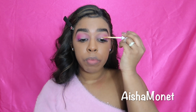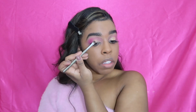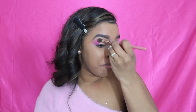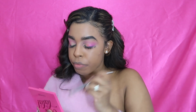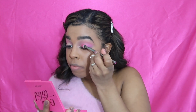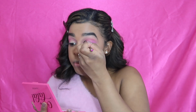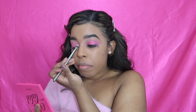I'm just going to go in with some Colourpop concealer and put that all over my lid so that the color can really pick up. For any concealer that's gotten over the top crease of my eye, I'm just going to use a soft brush and blend it out. And for my lid, I am going to use the color called Sandbar, which is this hot pink color, and apply that all over my lid. And with this hot pink Sandbar color, I'm really just packing on that pigment with a nice dense eyeshadow brush. You can really see that color is picking up.